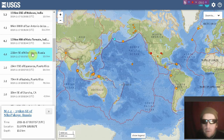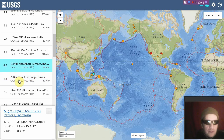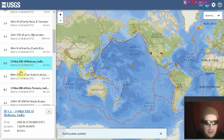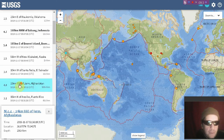Here's a 4.4 at Russia, in between the Aleutians and Kamchatka Peninsula. 4.7 at Indonesia, again a big uptick there. 4.1 in western South America, that one coming in at Argentina, at extreme depth, 211 kilometers. Here's a quake north of Indonesia, in between India and Indonesia really, at a 5.2 magnitude. 4.4 at Afghanistan, that one's at depth. Heads up Afghans for a larger quake. That one's at 206.4 kilometers.